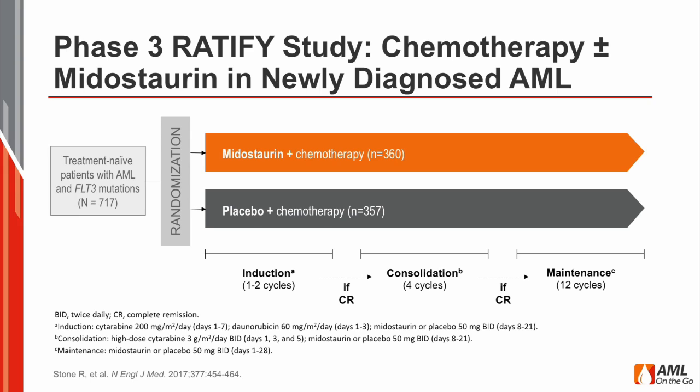Now we will discuss the RATIFY study, which was a phase 3 randomized study for newly diagnosed patients with acute myeloid leukemia who were candidates for induction chemotherapy. Patients were randomized in this study to receive either midostaurin plus chemotherapy or placebo plus chemotherapy.